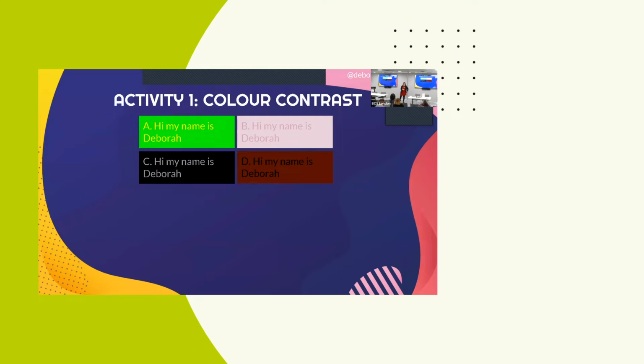Everybody ready to find out? It doesn't matter if you get it right or wrong, it's about learning and understanding today. So, A, the yellow on green, do we think this would pass or fail? No. Yes, thought I'd start off with a relatively easy one. The difference between the two is just not strong enough. What about B, pink on pink? Fail. Which is a bit of a clue.